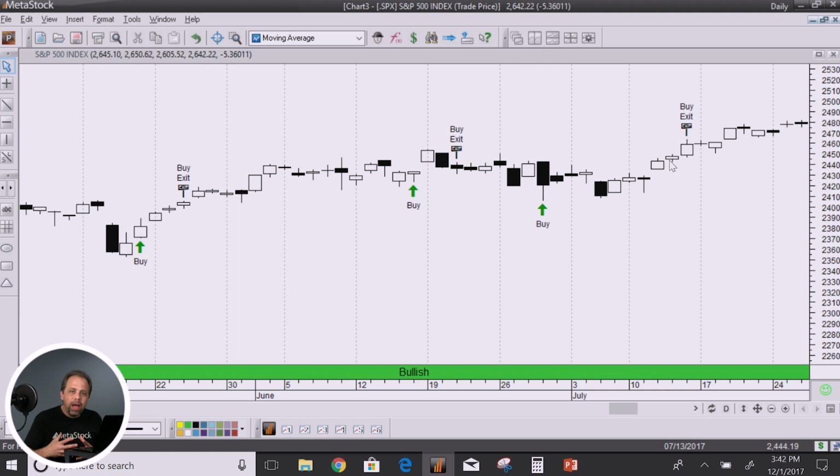Okay, the API S&P 500 system is also very automatic, meaning I can open up this chart, apply the expert advisor, and it's automatically going to generate the buy and sell signals. If you're familiar with MetaStock, then you're also going to be familiar with the commentary feature, and let me show you how that's implemented into the software in case you're not familiar with MetaStock.